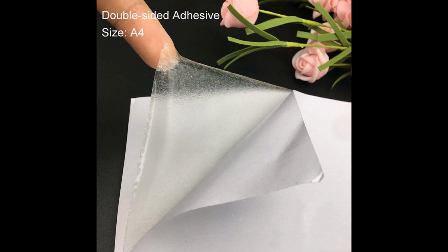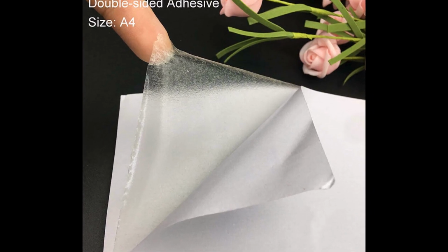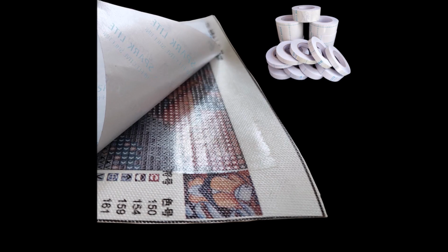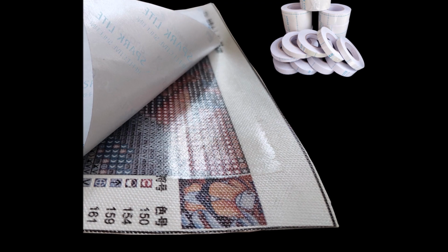Canvases coated in poured glue remain flexible and soft, and there is never any need to worry about air bubbles or wrinkles like here in double-sided tape. Poured glue is extremely stable and resists oxidation.